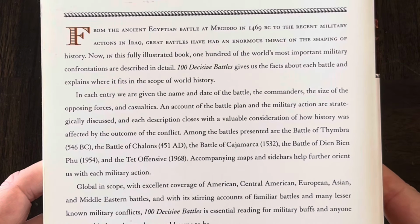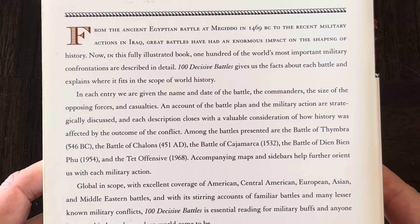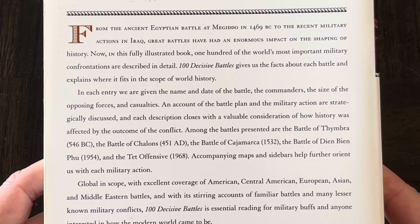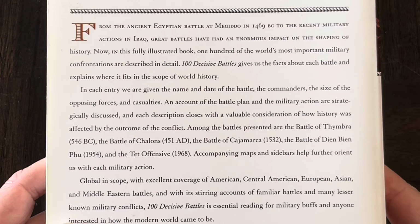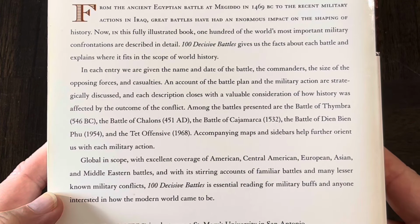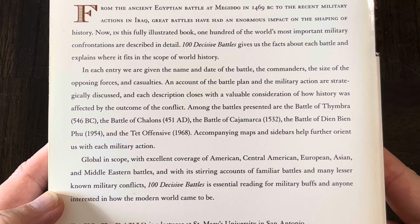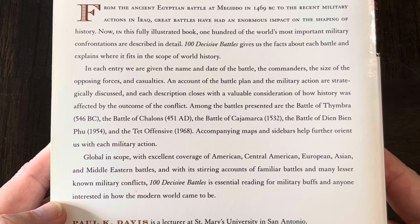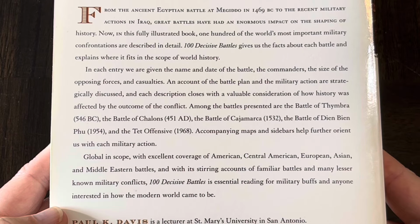Among the battles presented are the Battle of Thymbra, 546 BC, the Battle of Chalons, 451 AD, the Battle of Cajamarca, 1532, the Battle of Dien Bien Phu, 1954, and the Tet Offensive, 1968. Accompanying maps and sidebars help further orient us to each military action. Global in scope, with excellent coverage of American, Central American, European, Asian, and Middle Eastern battles, and with its stirring accounts of familiar battles and many lesser-known military conflicts, 100 Decisive Battles is essential reading for the military buffs and anyone interested in how the modern world came to be. Paul K. Davis is a lecturer at St. Mary's University in San Antonio.